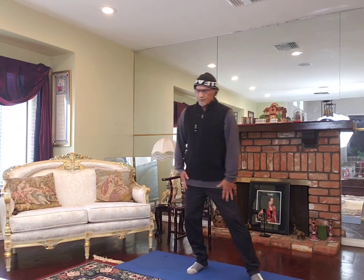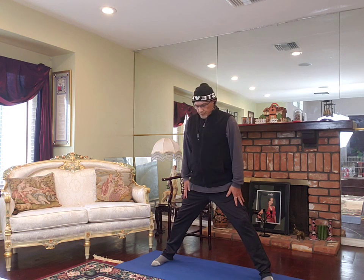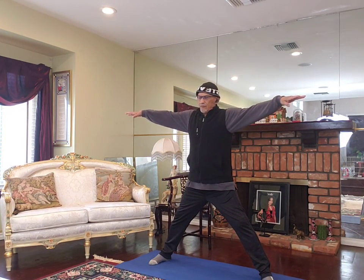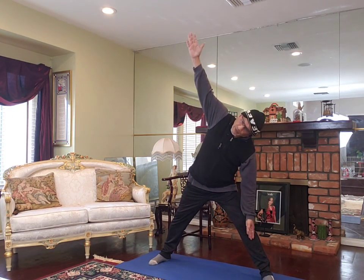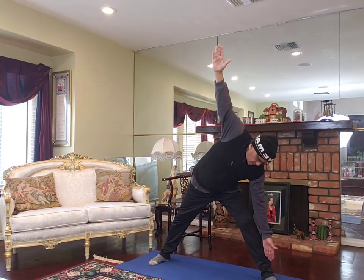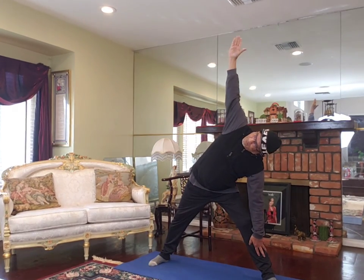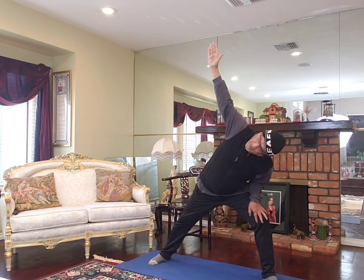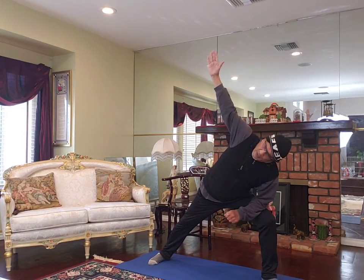Okay, we'll do. Again, stretch ourselves up. Parivritta Konasana. Inhale. And then exhale. All the way, the same principles apply. Take your time. Go as much as you can. Same plane. And then you can bend your leg and go down. Or you can keep it here.